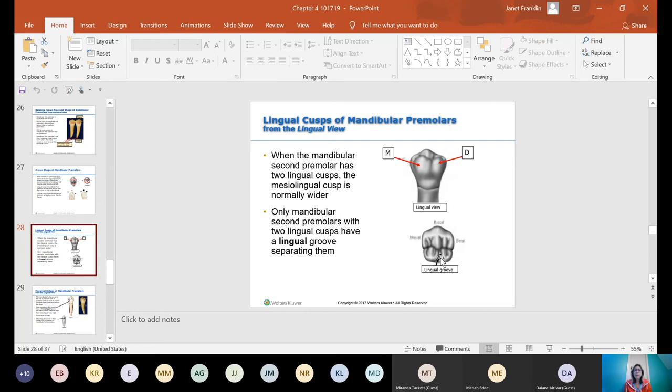So your mandibular second premolar is the only premolar to have a lingual groove. The lingual groove separates the two lingual cusps. And so you can see in this picture on slide 28, there's a groove that separates these two cusps. Otherwise, they'd be just one big cusp. So we've got a division between the two of them. Can everybody see that okay?